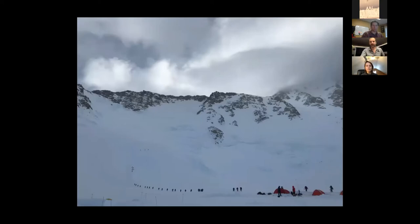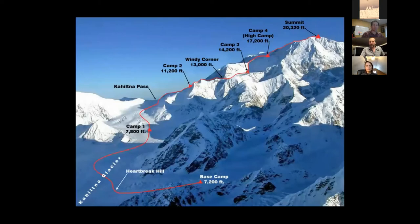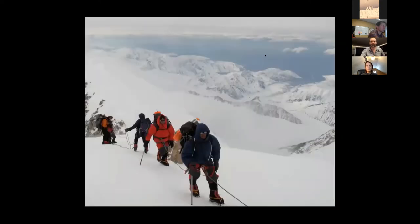So this slide here again illustrates Camp 3 and the fixed lines up the ridge to Camp 4 or high camp at 17,200 feet. This photo is taken from the top of the fixed lines. I and my cohort here at the Alpine Ascents office, we asked around for photos taken on the fixed lines, and the reason I wasn't able to come up with a photo on the fixed lines is because it's an engaging section of the route.